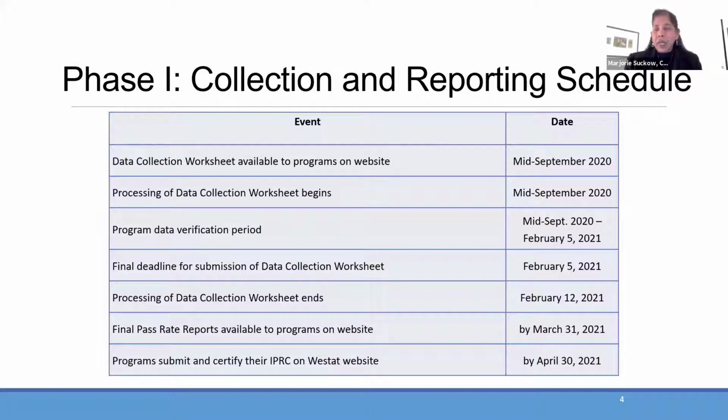And another 45 institutions have downloaded the data collection worksheet. So I know they're all working. And another 45, I think 47 institutions have not accessed the website and have not downloaded the data collection worksheet. I encourage, please, after this webinar, log in, at least download your data collection worksheet.